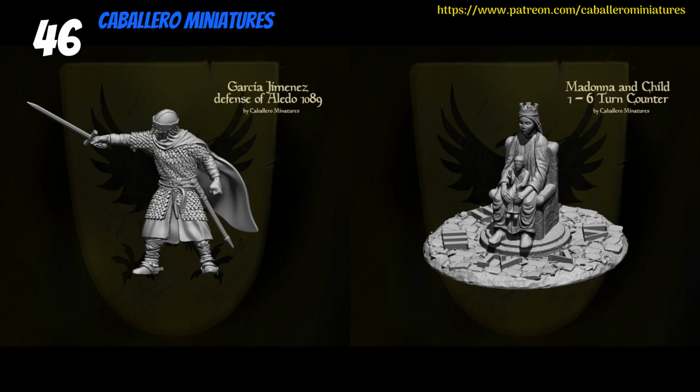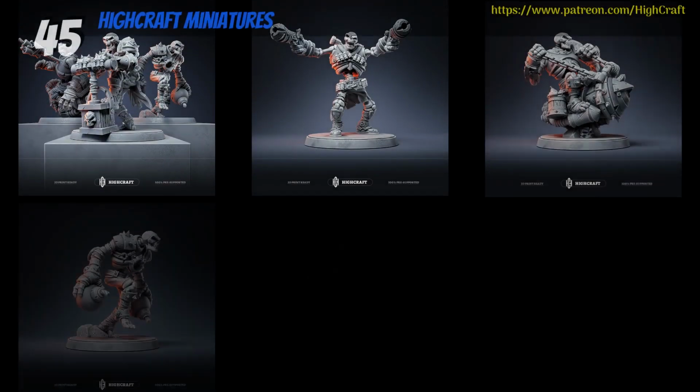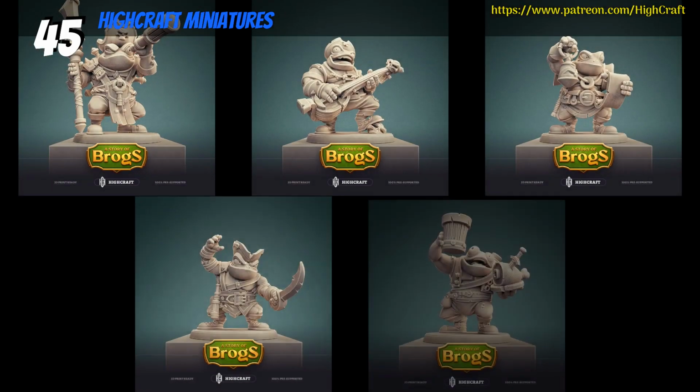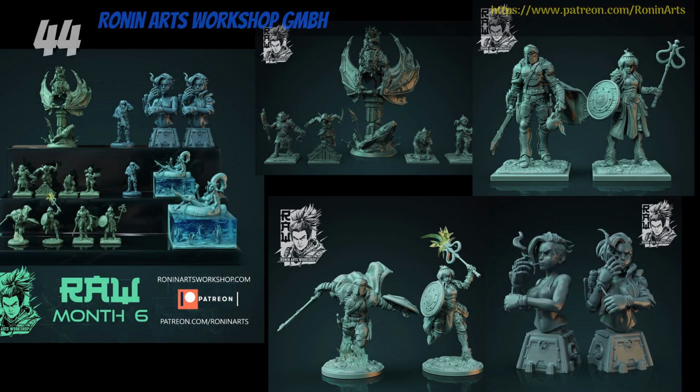Caballero Miniatures has a Cotillion Nobleman and Madonna with Child turn counter. Highcraft Miniatures has Skelly Pyros, as well as more of the Brog's Toads from last release. Here's a look at the Heroes and Villains Ronin Arts Workshop has in store for you.